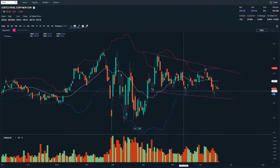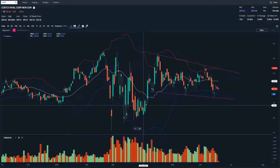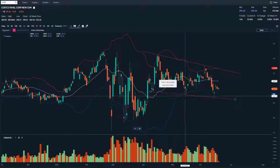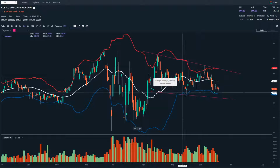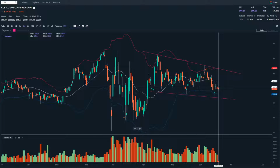And so I missed the ideal entry, which was the retest of these wicks at the Bollinger Band. So again, if you've got an uptrend, the retest to the bottom Bollinger Band are ideal places to go long. So you're heading in the same direction as the trend, but you're on the opposite side Bollinger Band. So again, any retest into these wick areas was a long.